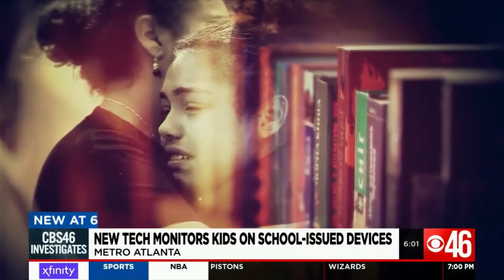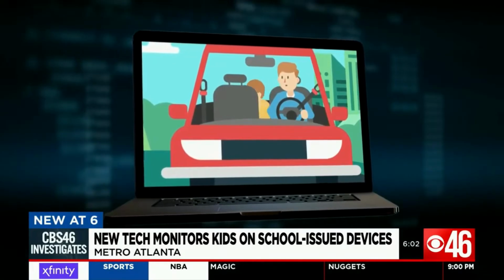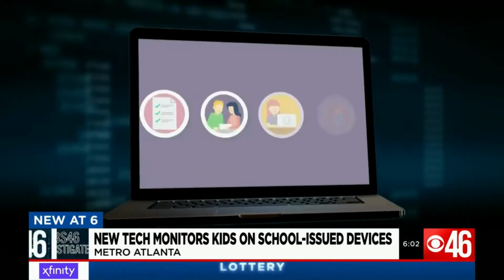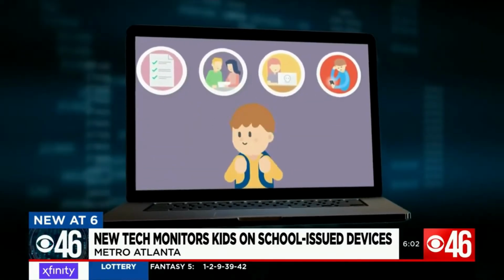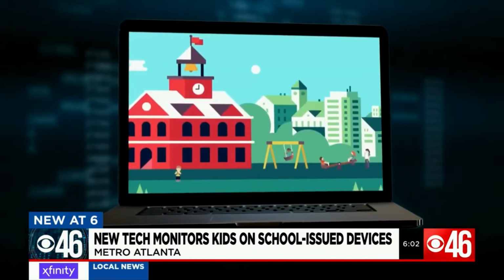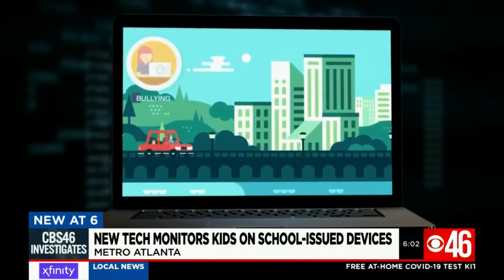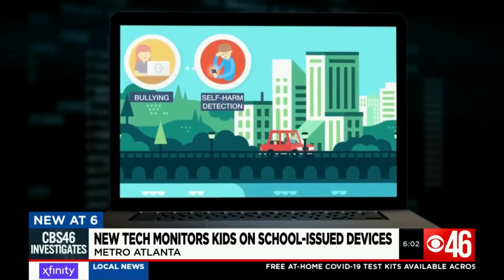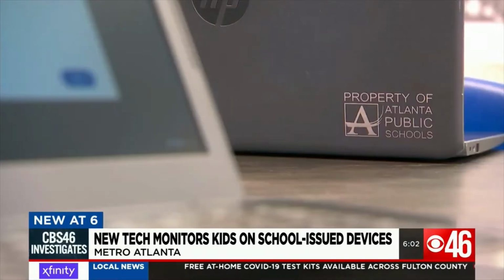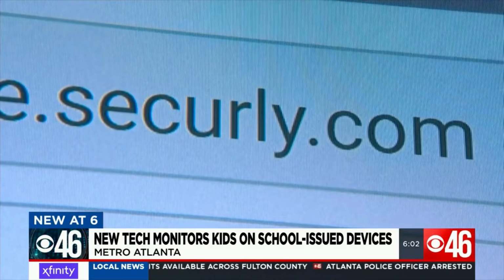Keeping kids safe. The bold strategy tech companies are using to market surveillance software. Securely makes protecting kids online easy. One of the leading providers, Securely, says its technology protects 10 million students across 10,000 districts, through features like bullying and self-harm detection, email reports, and a parent portal. Atlanta Public Schools is one of those districts, installing Securely in the summer of 2020.